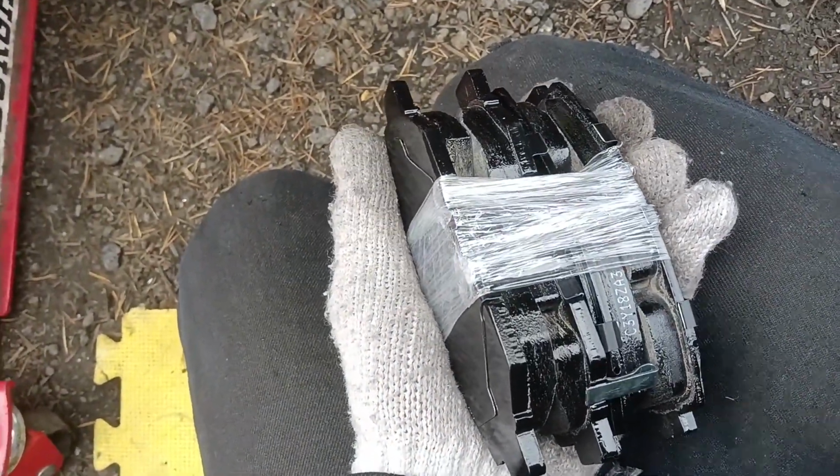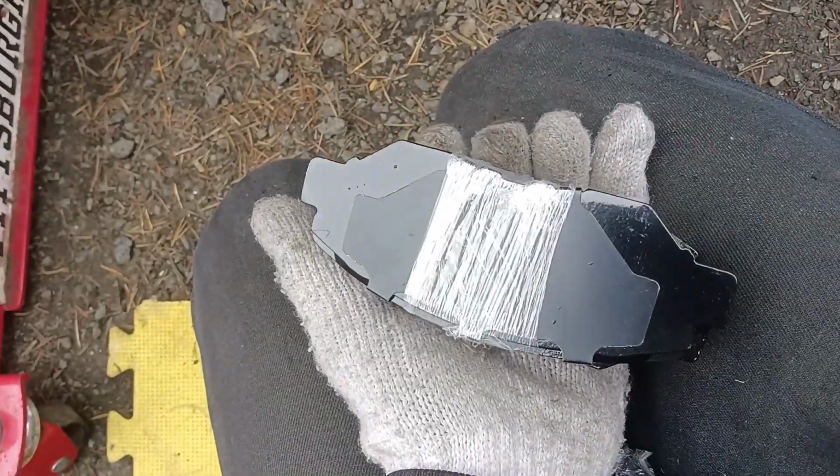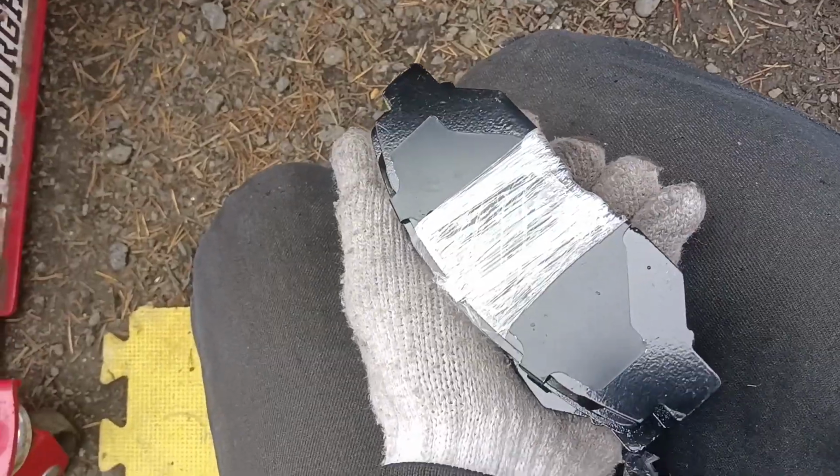Definitely nothing wrong with what came on it from the factory, okay? But nothing astounding about them either. If you get a good price on them, grab them. If they're twice as much, nah, not so much. That being said, proud to install them. Good parts. Let's get them stuck on this here Honda.